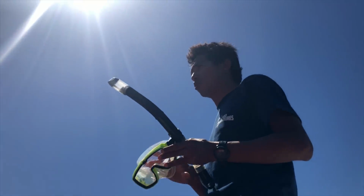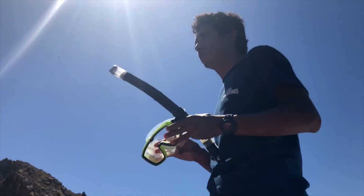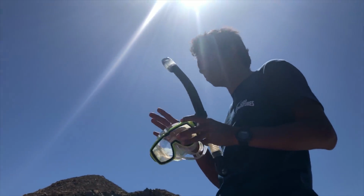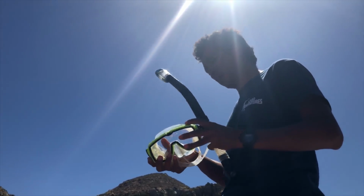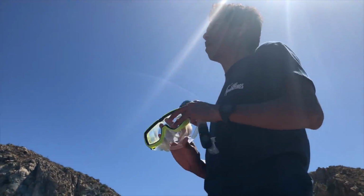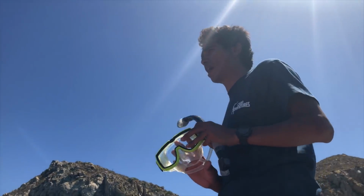Very important to use the old method of the spit. Just before you jump into the water, you're just gonna spit into the mask. Very generous, don't worry. Rub it with your fingers and wash it in the ocean. And that way the mask is gonna be clear for you the rest of the day.